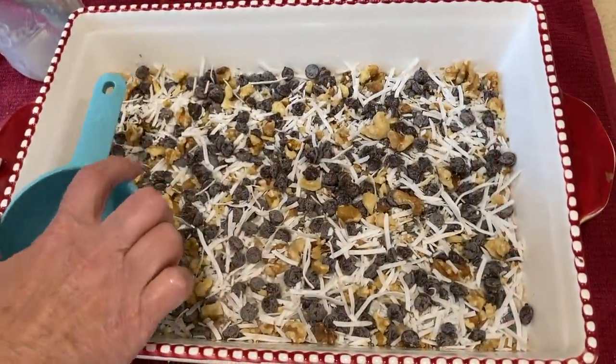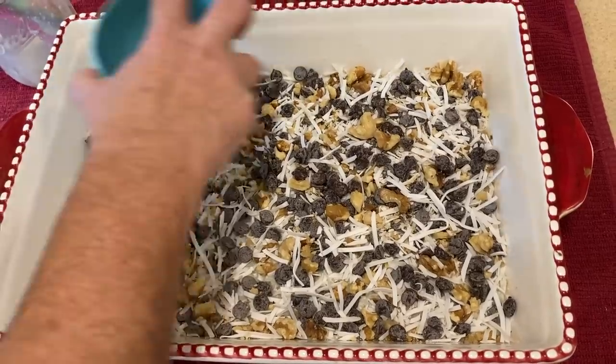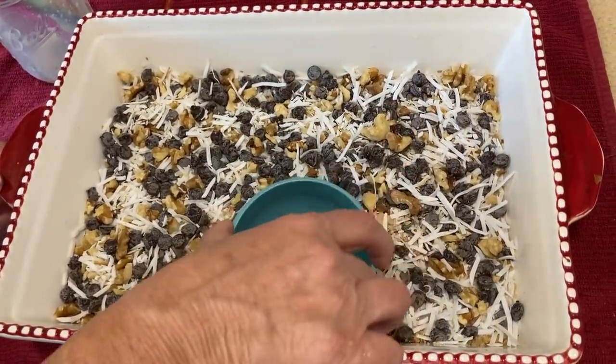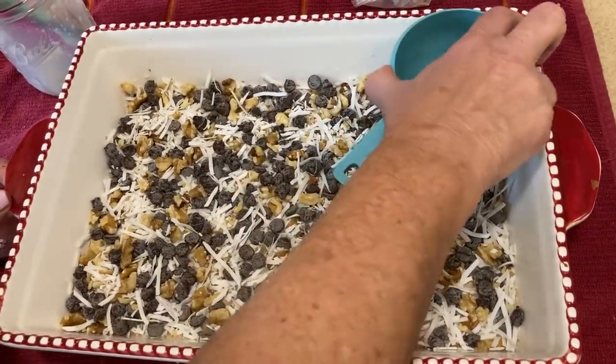So I was using my hands to push it in, and then Paul's like, use the bottom of the measuring cup. And I'm like, oh, what a great idea. That's why we work together, right, babe? That's right. Yeah, this works great. This is like perfect. Thank you. And we're just pushing this all down.